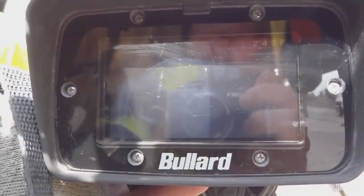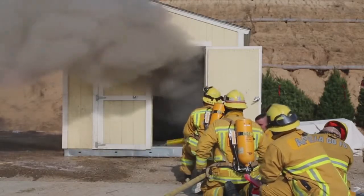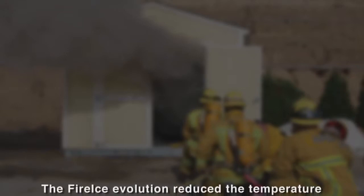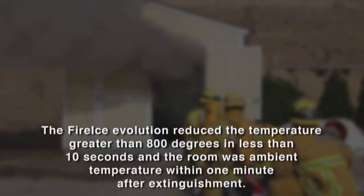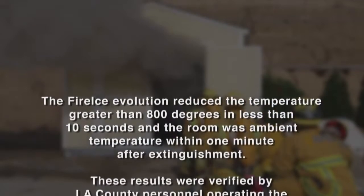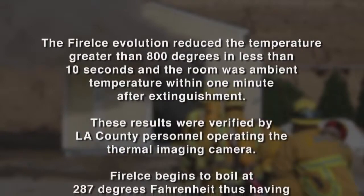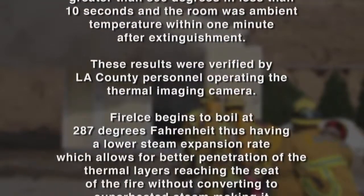Comparing the evolution using water to the evolution using FireIce, the IDLH environment did not fall below 400 degrees Fahrenheit until several minutes after extinguishment. The FireIce evolution reduced the temperature greater than 800 degrees in less than 10 seconds, and the room was ambient temperature within 1 minute after extinguishment. These results were verified by LA County personnel operating the thermal imaging camera.